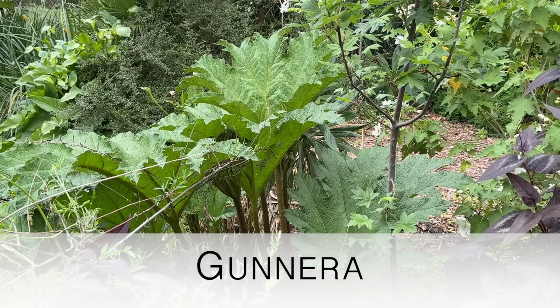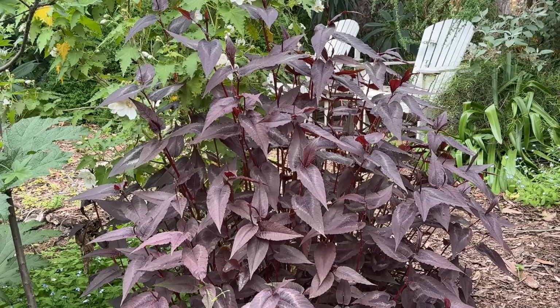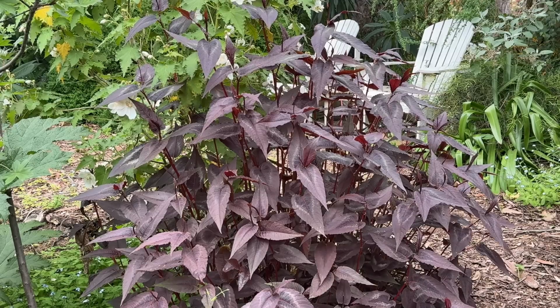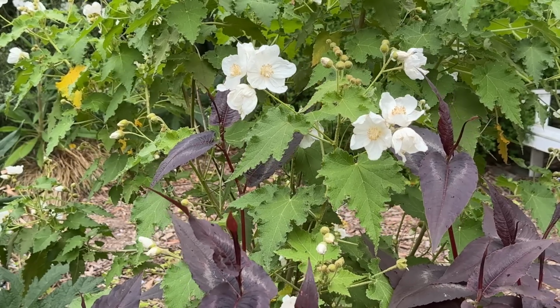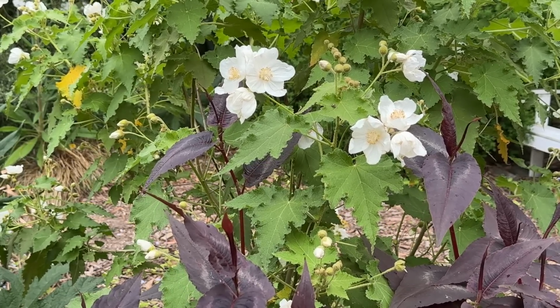Yep, and in front of the Corynabutilon too is the lovely dark foliage of the Persicaria called Red Dragon, which I think is a fabulous plant and gives me colour almost all year round. So although herbaceous, I cut it down in the autumn and it starts moving again almost immediately. So I have that wonderful sort of beetroot red foliage pretty well all year round. It's stunning. All right, well, let's finish our circuit around the pond.